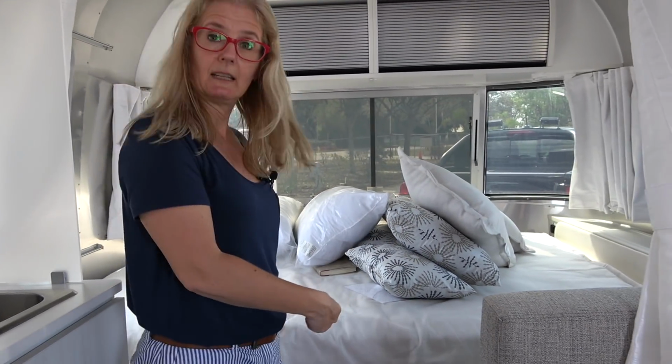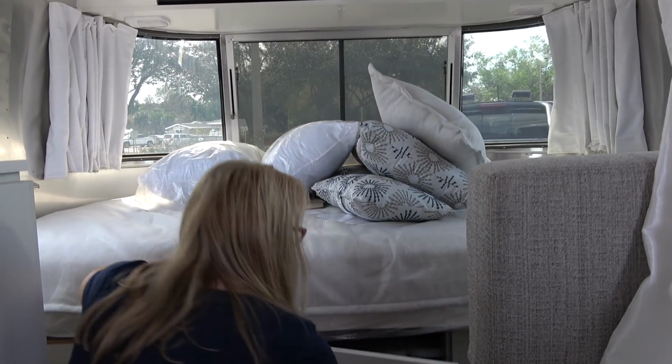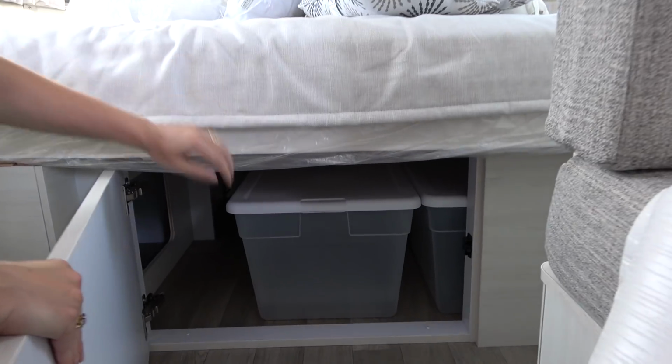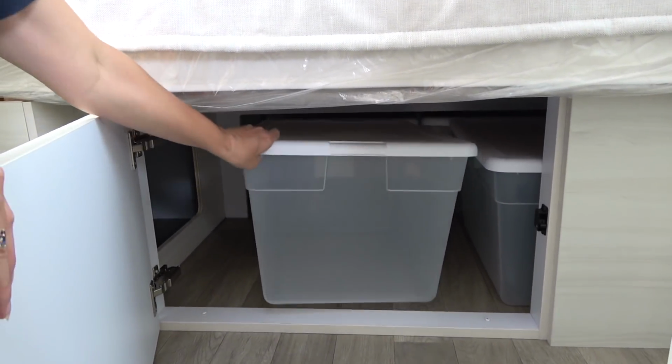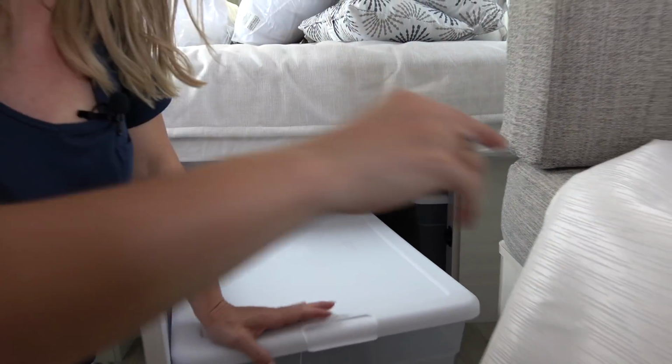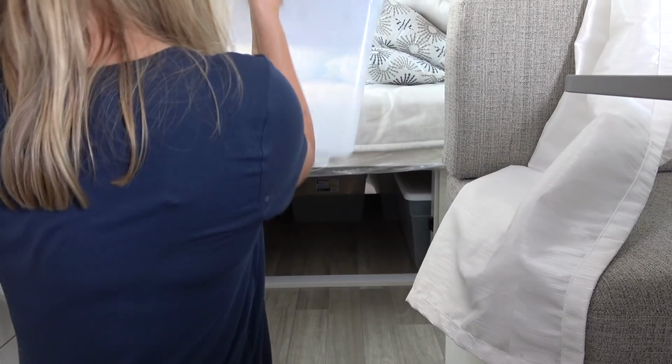And then I want to show you underneath. Sorry, I got to kick my shoes out of the way. Underneath this bed, look at all that storage space. And Airstream always gives you these nice bins. And let me crawl in there because I want to tell you how many bins can fit. Because there's one.